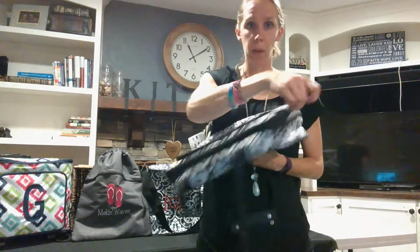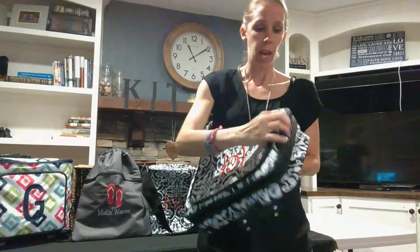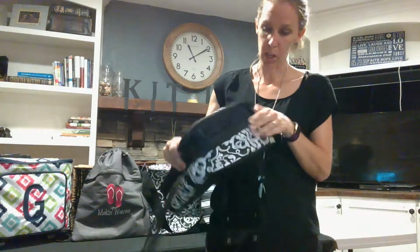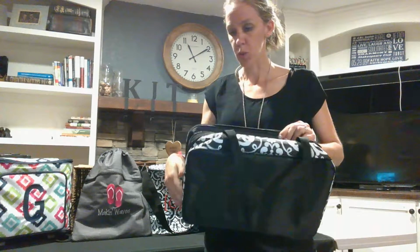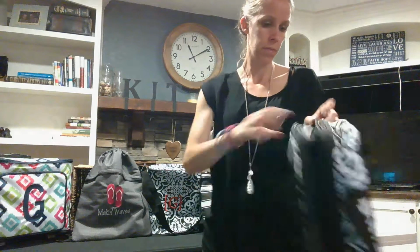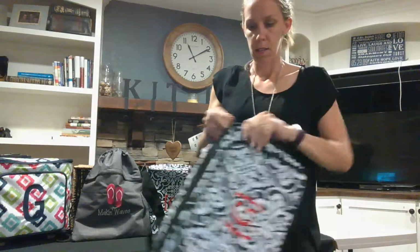But then you just unzip this expandable zipper here, and you can fit a second thermal in the top section. And they have a thermal lined divider, so they both stay warm and you don't worry about getting food into the other one. So there is the bottom with the lining on the top, and the top one looks just the same, it's just on the top section.